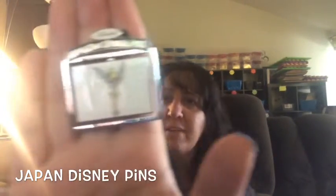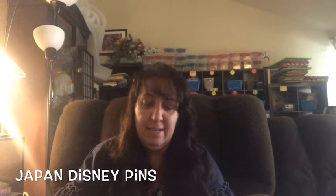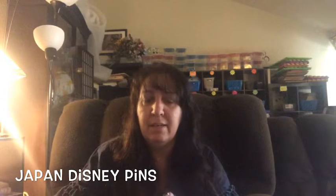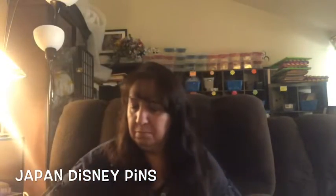This is the Art of Animation spinner, and it's her tushy on one side and her face peekaboo on the other. Unfortunately, my shakes are having the best of me today.